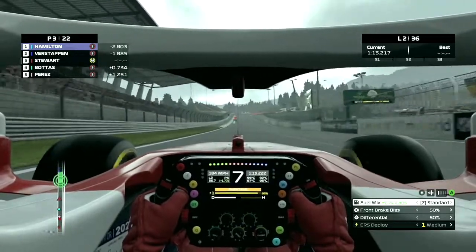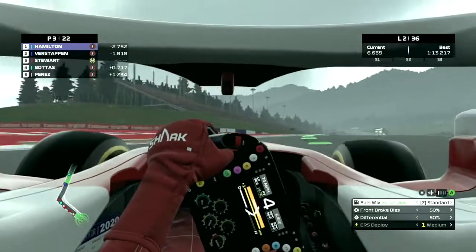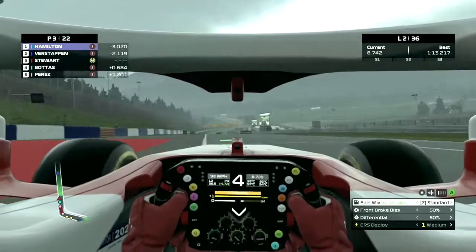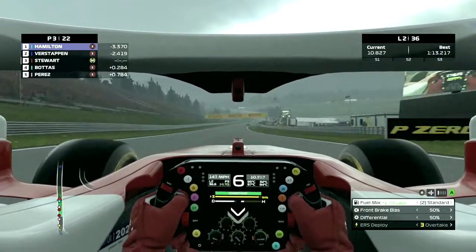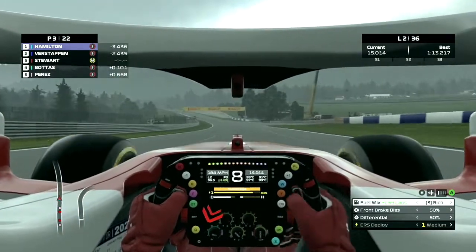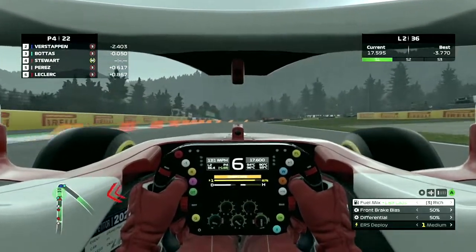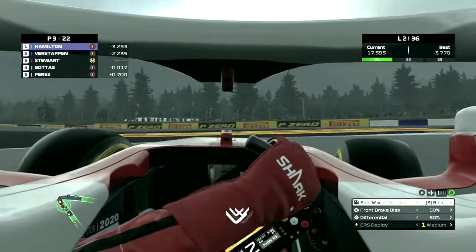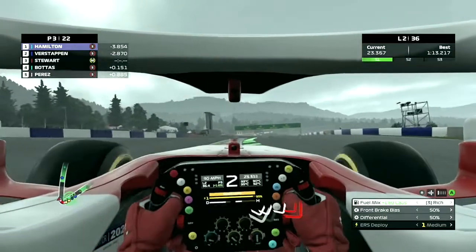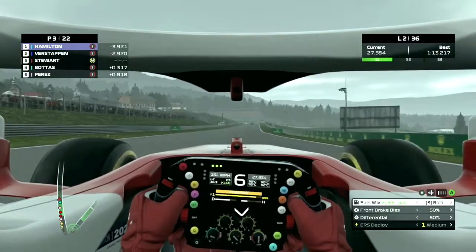So Hamilton and Verstappen are already pulling away. That's to be expected. As I say, they have the tyre advantage on me at the start here, and especially when the mediums are taking a little while to warm up like that. Gone defensive here. Try to stay with him, he might make a mistake. We could still regain the position. Oh, we've already regained the position, Jeff. But thanks for the advice.